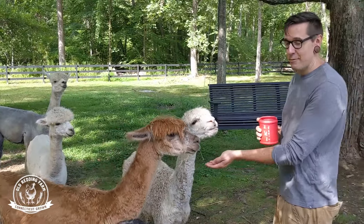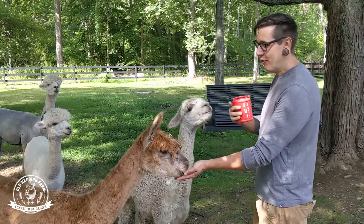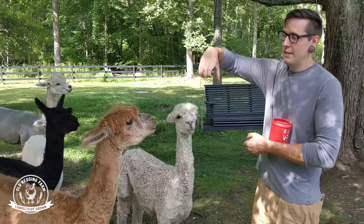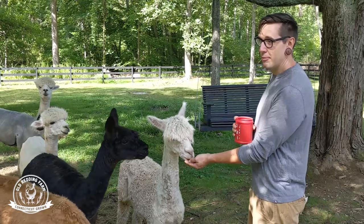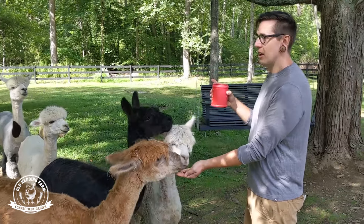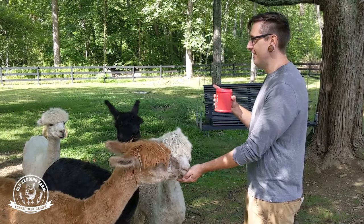So the other interesting thing about alpacas is they only have teeth on the bottom and they have a hard palate on the top. So it's perfect for, they hold the grass and then they break it down at the bottom. So they don't tear the grass up, they chop it. So we haven't mowed in here in a couple of months. They do a really good job of keeping the grass down.